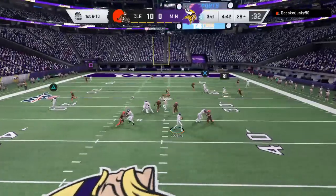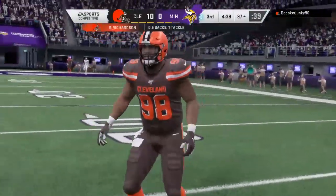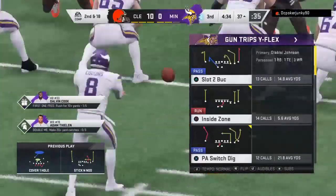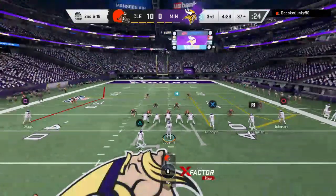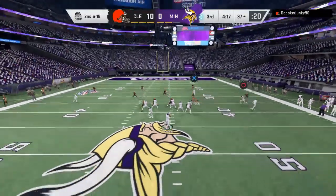From the gun, here's Cousins. Nowhere to turn here, and he's going to go down back at about the 37-yard line. The D-tackle, Sheldon Richardson, came barreling in for the sack. So second and long, and got to be careful not to fall out of field goal range.